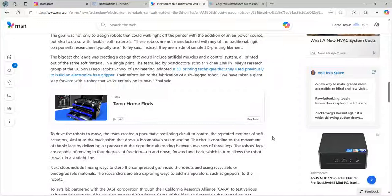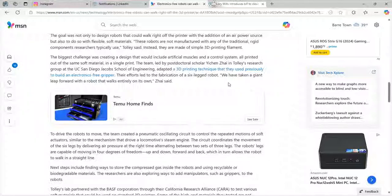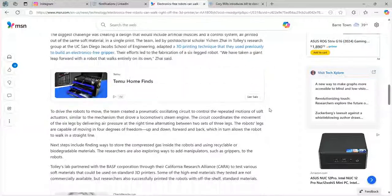The team, led by postdoctoral scholar Yichen Zhai in Tolley's research group at UC San Diego Jacobs School of Engineering, adapted a 3D printing technique that they used previously to build an electronics-free gripper. Their efforts led to the fabrication of a six-legged robot. Quote, "We have taken a giant leap forward with a robot that walks entirely on its own," Zhai said.